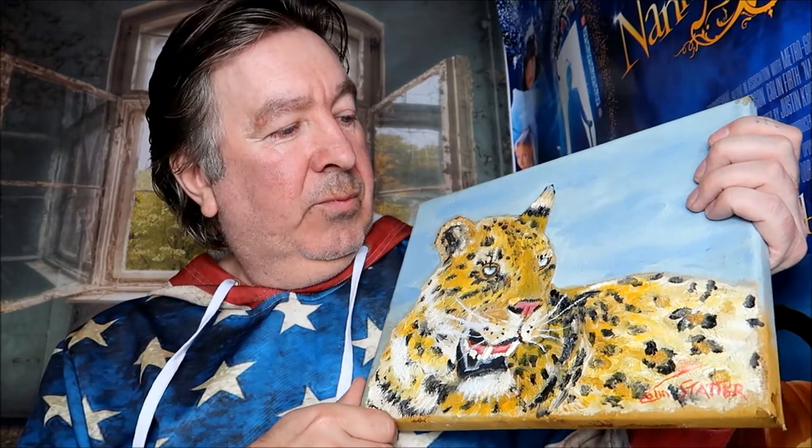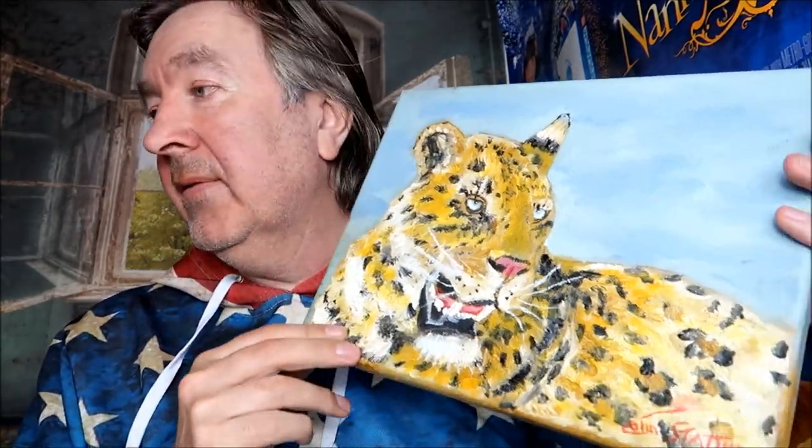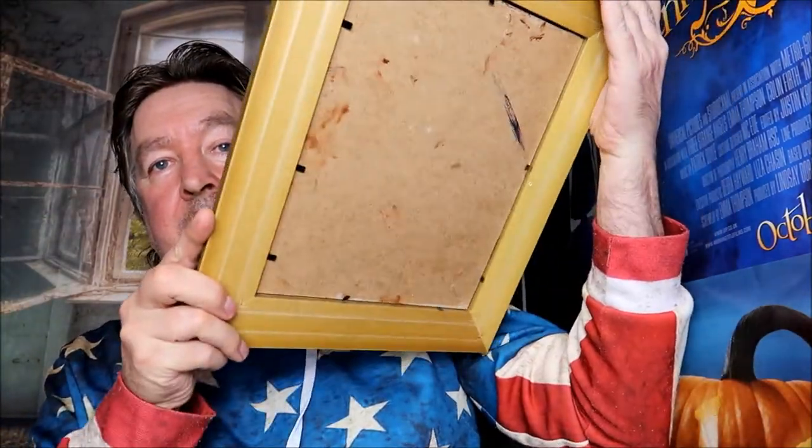So I've sold a lot of these. A lot of these have went to America. Cheetahs, leopards, tigers, etc. So this is one of the last ones that I've got left. I think I've got another cheetah one in there, but I'll need to start doing more of these because they're just a bit out. I think I've got a couple left, including this one. I'll show you one that's framed. This one here, it's of a white lion, and that's fully framed.